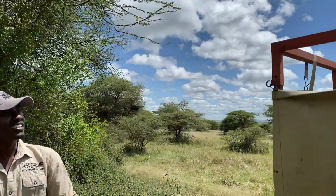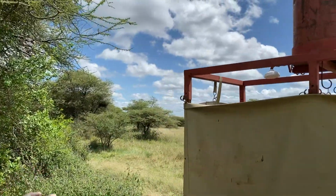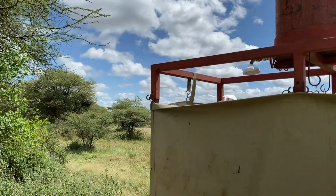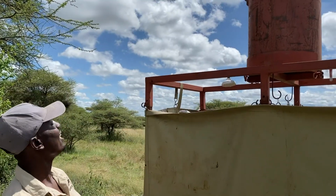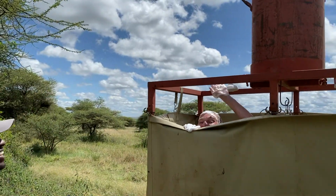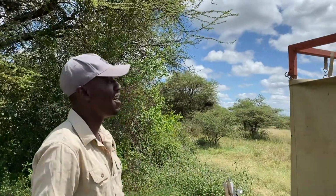Hi everybody, welcome back to Camp Life, and today I'm going to show you how we shower in our camp. Welcome. Oh, this is our shower. As you can see, we have a drum on top. There we put water so that somebody can shower. But it seems like somebody is inside showering now. Hey. Oh, wow. As you can see, someone is taking a shower now.